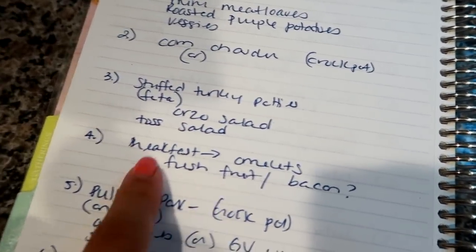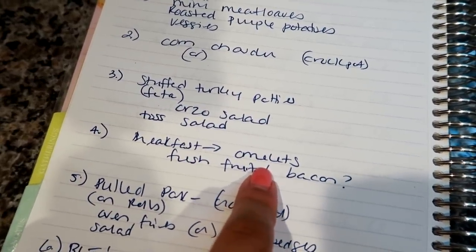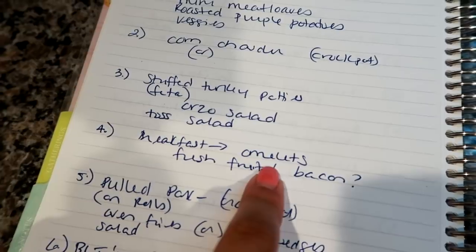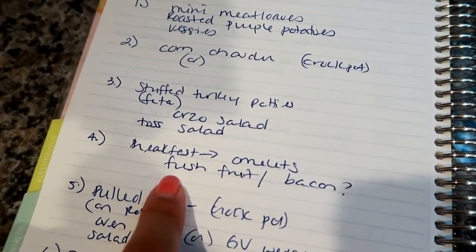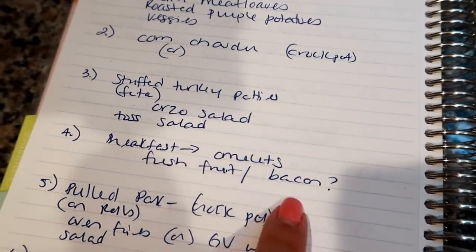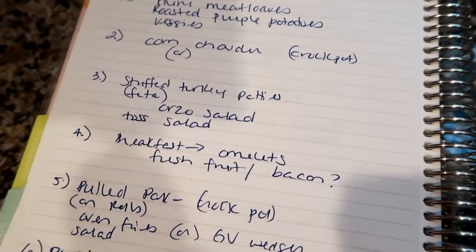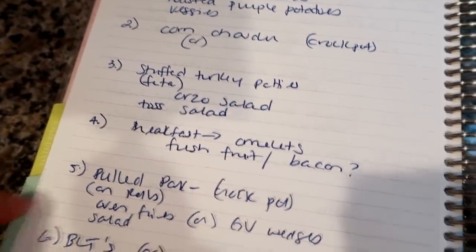One night is going to be breakfast for dinner, some kind of an omelet. I'll just have to see whatever I have on hand. It might be like a veggie and cheddar omelet. I'm going to do some cut up fresh fruit. We have a bunch of berries and fruits right now, and possibly some bacon. I think I might even have turkey bacon to use up. So that'll just be kind of a breakfast for dinner, whatever I have on hand kind of a meal.